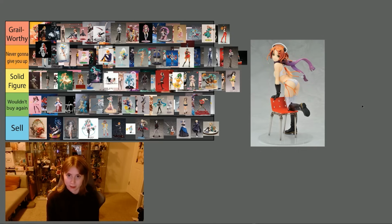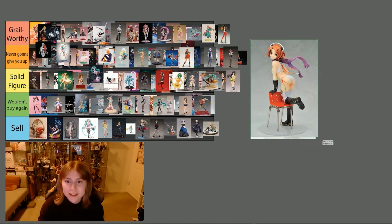Figure, I don't know how to say their name, if it's supposed to be said in Japanese, like Range, or Range, like in English. So I'm going to go with Range Murata, some original character drawing by Alter. Super, super stunning figure. I have her on my desk, and she is beautiful. Honestly, she's never gonna give you up. I'm obsessed with her.